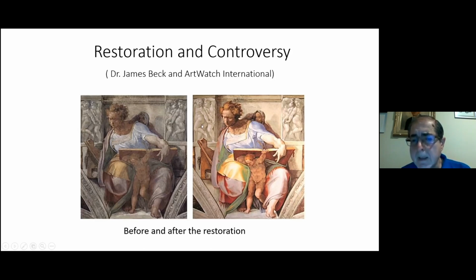Now all this has been removed, and with the restoration, which finished in the 90s, the painting has become, as you can see, extremely bright. The colors have changed dramatically. The details of some of the parts of the painting are now much clearer, but probably, at least this was his theory, the painting is even brighter than what Michelangelo painted originally.